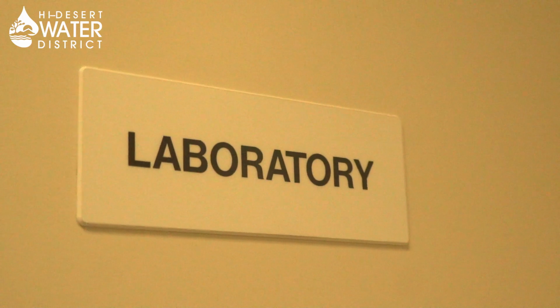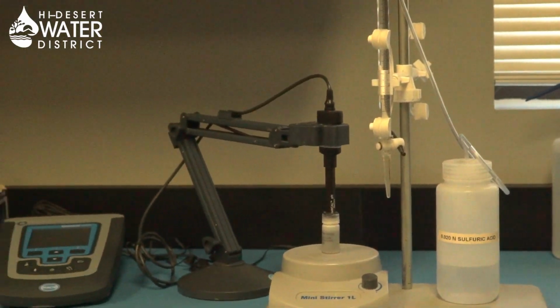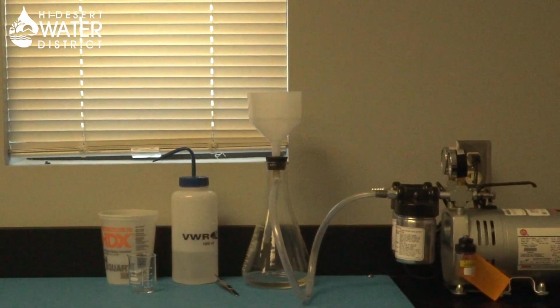So this is our laboratory. We are not a certified lab, so we still have to send our samples out that are required by the state to a certified lab. We run tests here every day to try to figure out how we did the day before. We want to know before we get lab results 12 days down the road if something's going wrong. So we're running periodic tests.